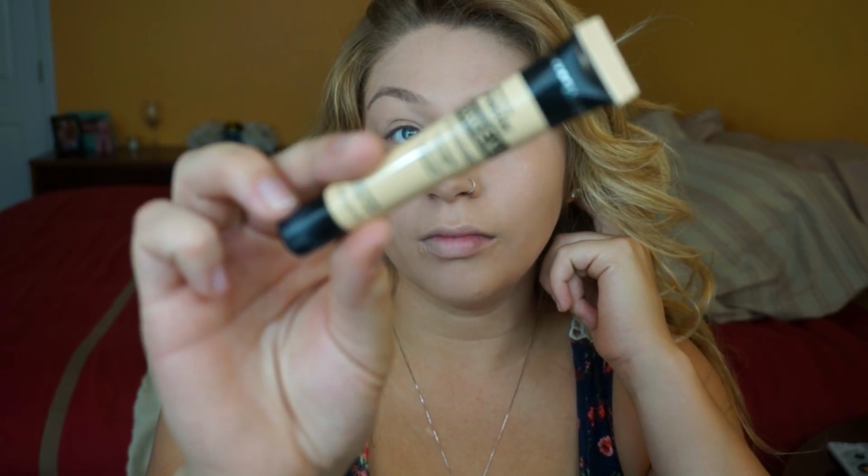And for concealer today, I am going to be using the Maybelline Master Conceal Camouflaging Concealer. And I actually have been really liking this. I started using it probably like a couple weeks ago, since I first tried it. And this stuff has coverage like you would not believe.